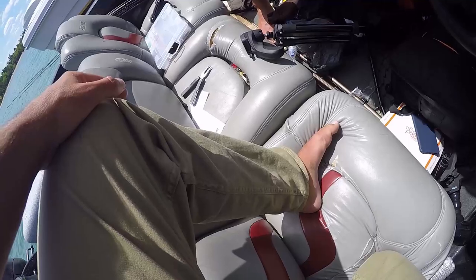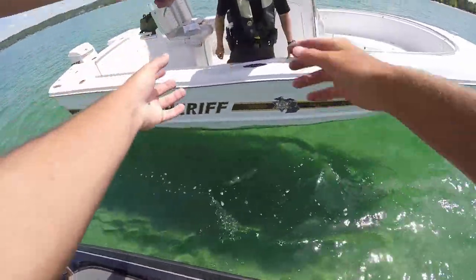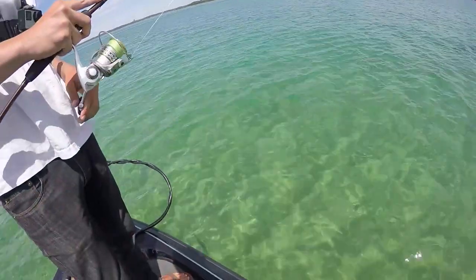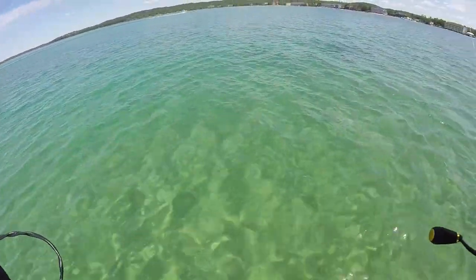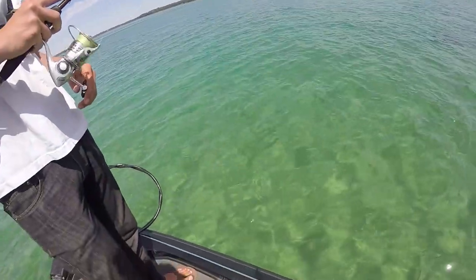All right, maybe we should organize this boat. I don't know if it's not plugged in or anything, but that horn's not working now. Does that count? Yes, sir. Thank you. I'll be back. I think he's going to do... I don't know. I'm kind of interested. That's why he didn't give me my ID. He gave me my ID back, so that means I'm good.